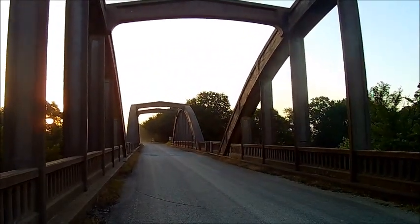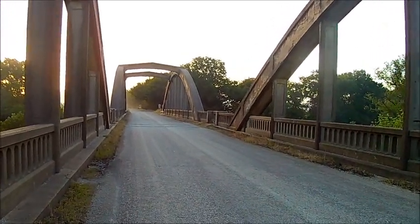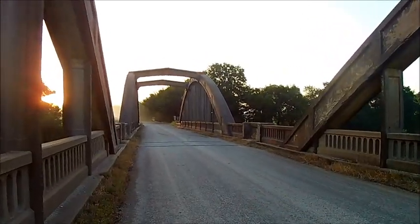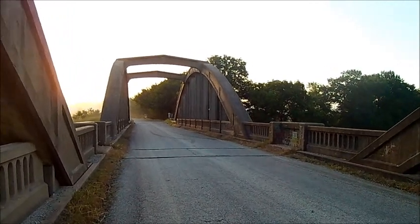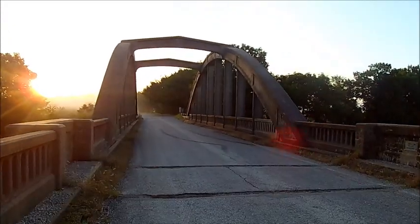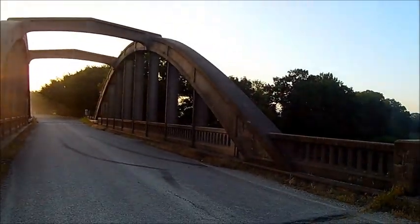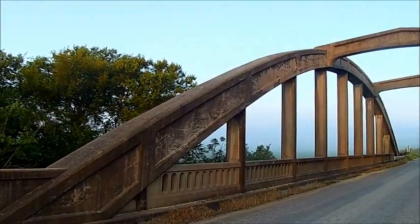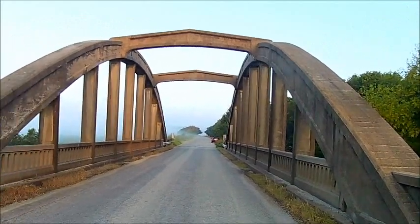Again, this is a two-span March Arch Bridge. Very beautiful. There's the sun coming up this morning. There's a plaque over here. We're going to try to read it here in a minute. I thought I would walk on down. Let me just kind of swing around here. And luckily it's not real busy this morning. There's been a few cars come by. Now this is the first span right here.